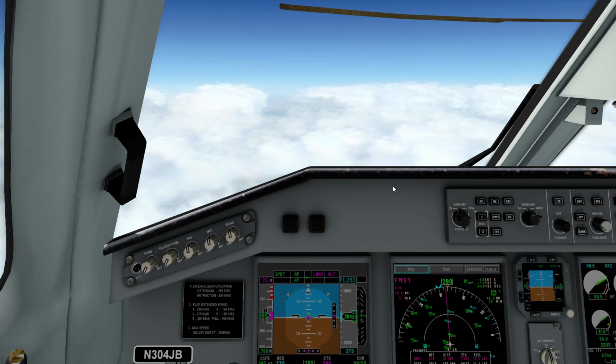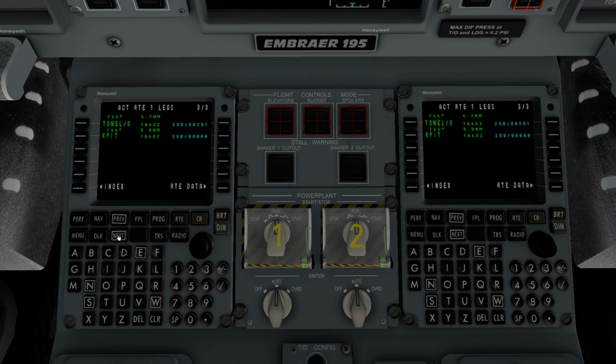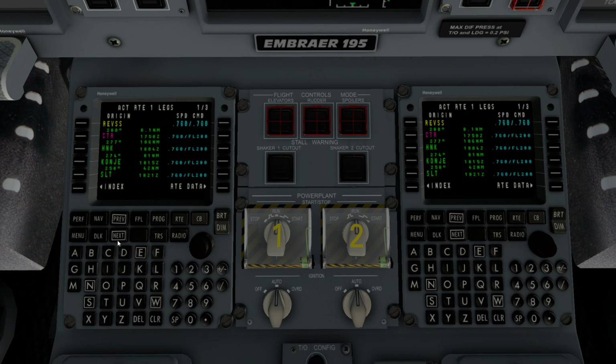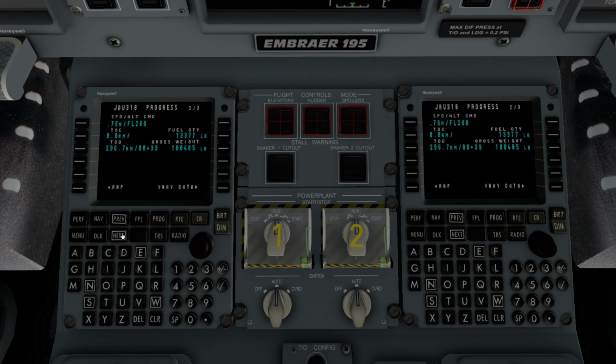So for now, folks, we're going to sit back, relax, and enjoy the cruise, monitor aircraft systems and anticipate our descent not that far from now. Let's see if our FMS will tell us how long we have to go. If you come over here to progress, it gives us some key information. There are three pages on progress, and top of descent is in exactly 39 minutes. We have 296 miles to cover to top of descent. You guys see that?